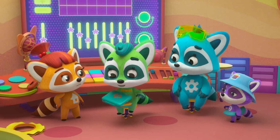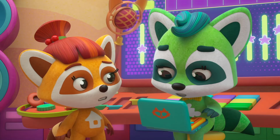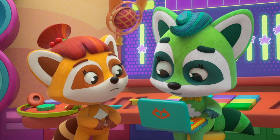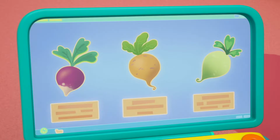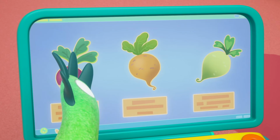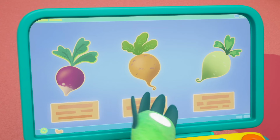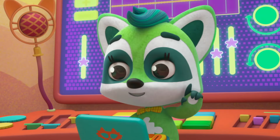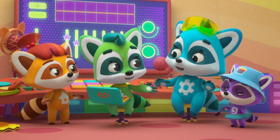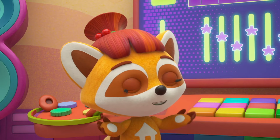Let's see what we have here. How strange. Looks like there's not a single thing about rap in my cookbook. What does it say? Well, lots of things. The red radish contains lots of good minerals. Rutabagas are rich in vitamin C. And green radishes put a pep in your step. I got it. We all need a healthy meal. A healthy meal? Ray, what a brilliant idea.